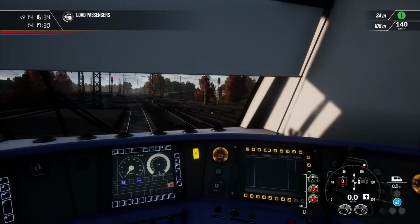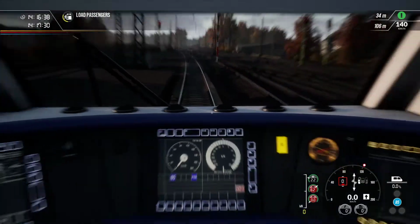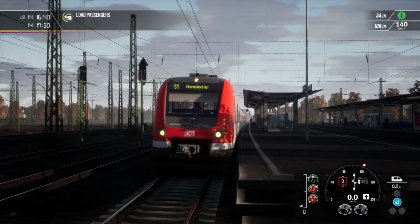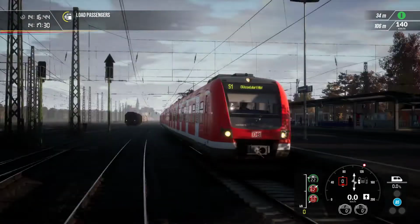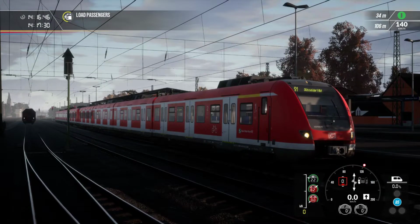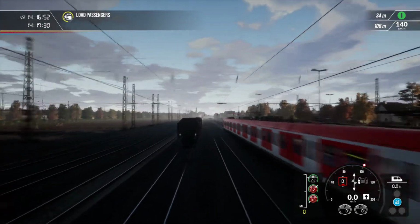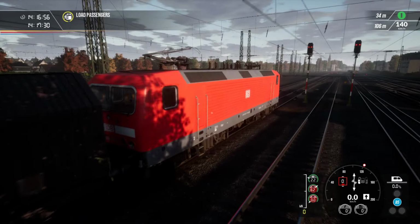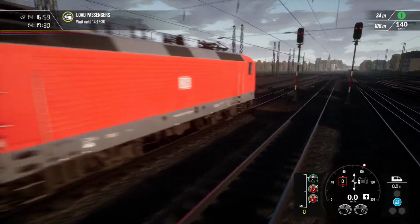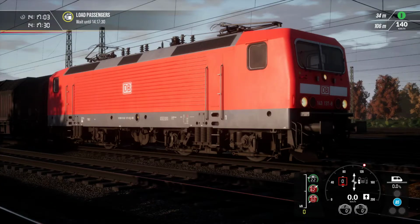So we've got one more stop, which is Duisburg, and then this service will continue on to Düsseldorf. And it's come all the way from Dortmund. So this 143 we saw, 143 1378. Very beautiful train, 143s.